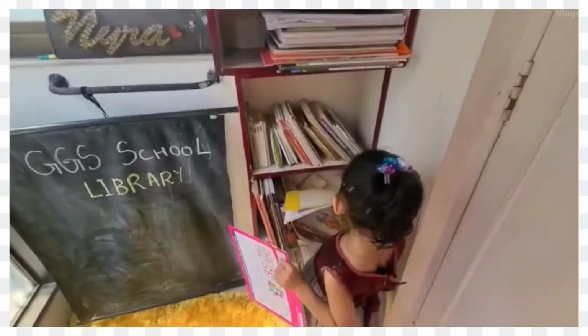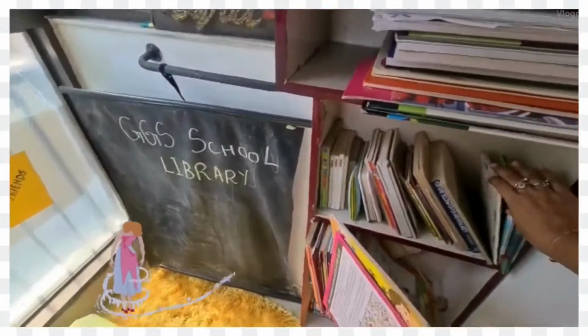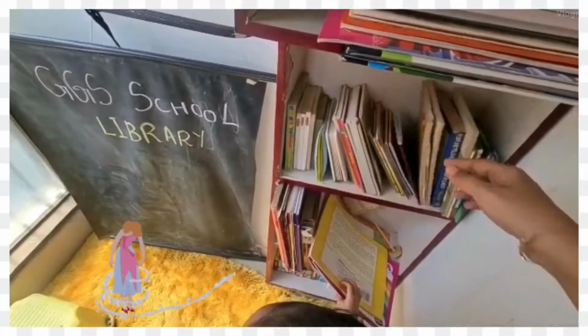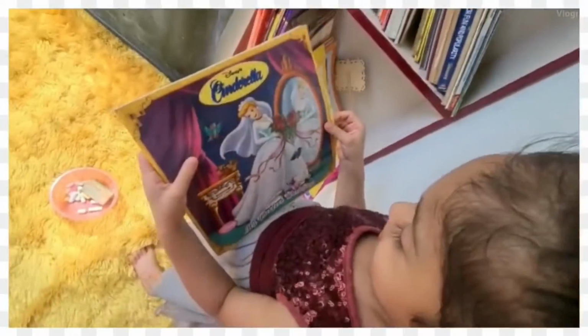Finding Cinderella book. Okay, where's the Cinderella story? Let us search. Huh? You found the Cinderella? Oh yes, that's a Cinderella book.